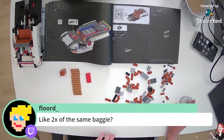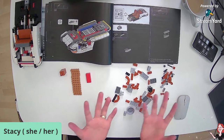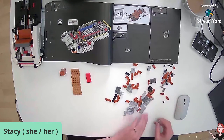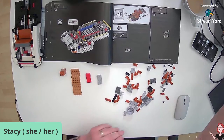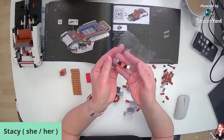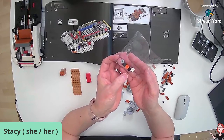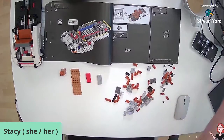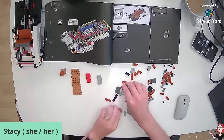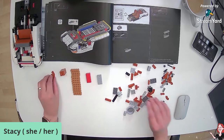Yeah, like 2 times the same baggie. It's not so much 2 times the same baggie as literally just a collection of bricks which either are or aren't there. Well, they are there. I guess that's the point. So in the last bag, we had these left over: one of the cone pieces, a flat black and white, and 2 inches, one orange and one black too. And I just have to hope that they're supposed to be there and I'm not going to regret it later.